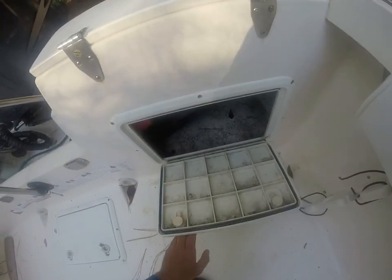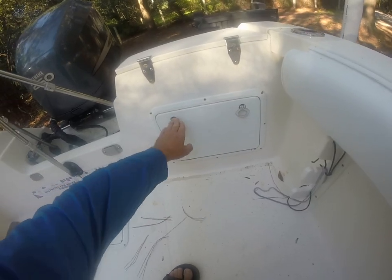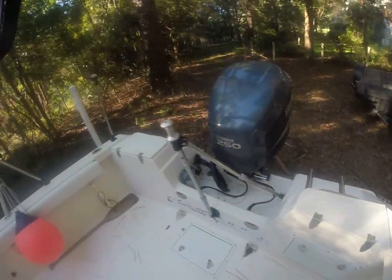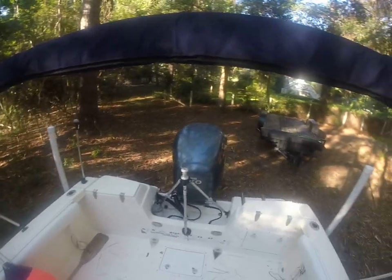It might be in the seller's house along with the GPS itself. As far as batteries go, I will verify one or two batteries. I see a Perko switch, so I'm just going to assume we've got a dual battery pack, but I'll verify. Live well over on the starboard side.